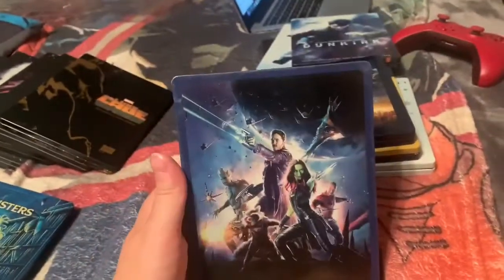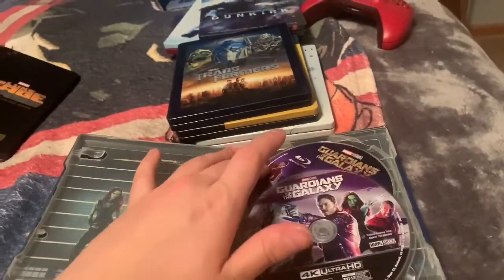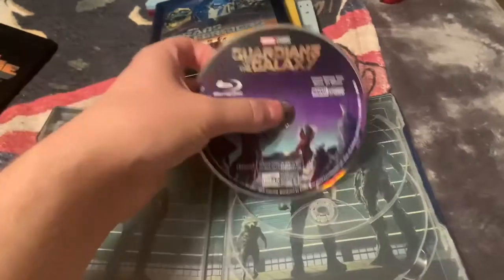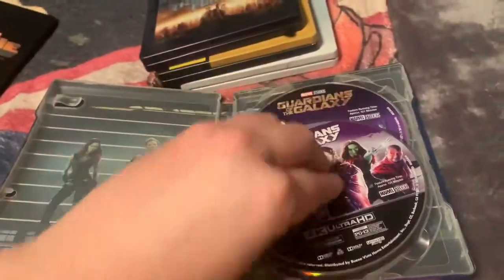So I'm just going back and forth on this. The Guardians of the Galaxy re-release in 4K. I really like these re-releases of the Marvel ones. They did a Black Panther just recently. It looks amazing. I really want to get it, but at the same time, I already have it in 4K, so I don't know if I'll end up getting it. But there's that. Still a really amazing artwork.